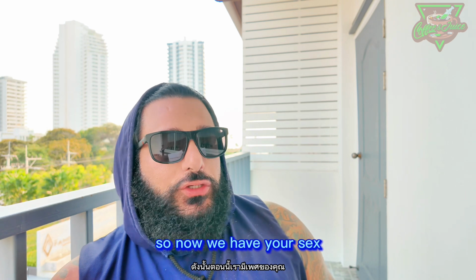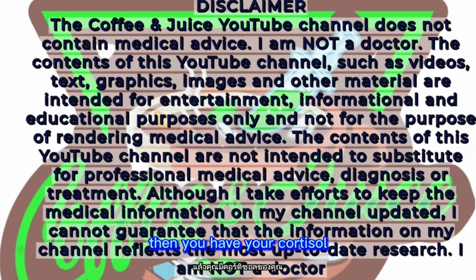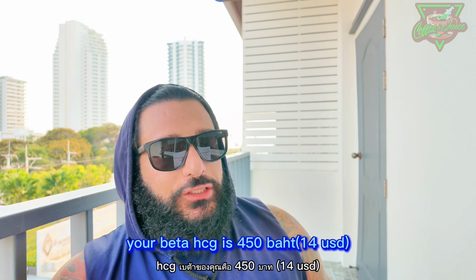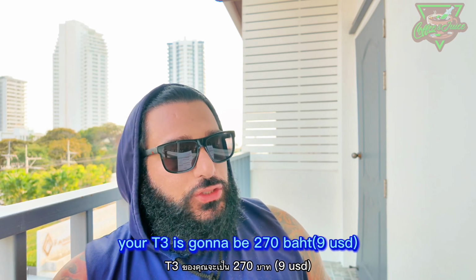So now we have your sex hormone binding globulin, which is going to be 1080 baht. Then you have your cortisol, which is going to be 630. Your DHEAs is 850. Your beta HCG is 450. And once again, your T3 is going to be 270.